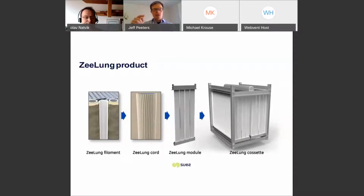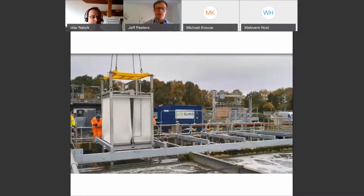We send air to the cassette. The air enters the lumen of the membrane. Oxygen diffuses to the biofilm. And we take the exhaust gas, what remains, and we use that to mix the system. These cassettes then are installed directly into the activated sludge system.